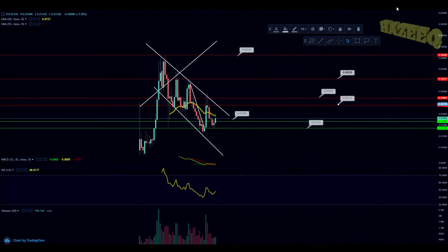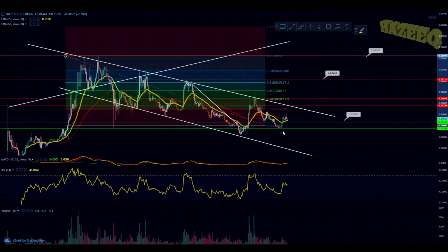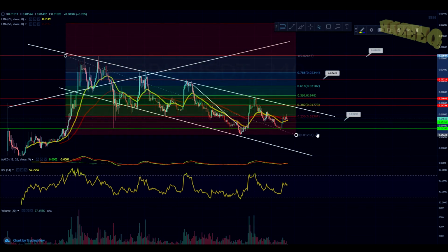Now let's get into the 4 hourly chart. See, we have been making consistent lower highs and lower lows. So this created this downtrend, this broadening downtrend, like I said, that is our potential target right now out of this trend, and we want to throw the fib up right now. So swing high to swing low, we can see that we are struggling to get through this 0.236 level.